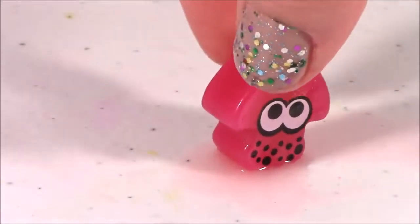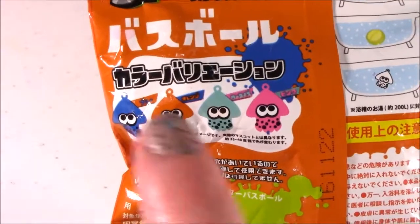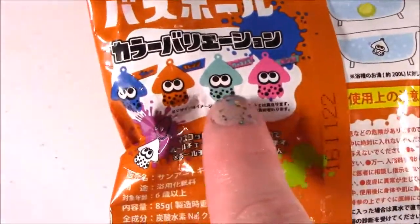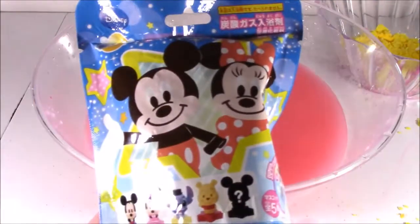I can't describe what it is. It just looks like an octopus. Some kind of sea creature. Well, Bubba, I can't read any of this, but I know we are lucky because we got pink, our favorite color. We could have got blue, orange, or dark blue. But we got your pink one. Light. Why not open the Disney one?